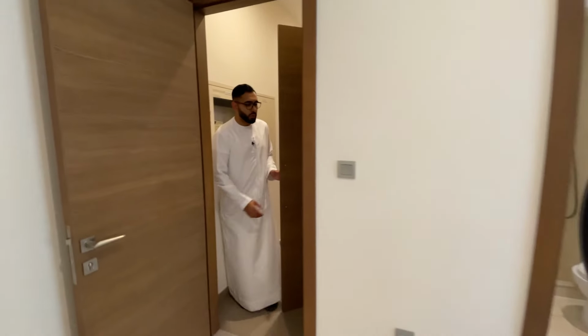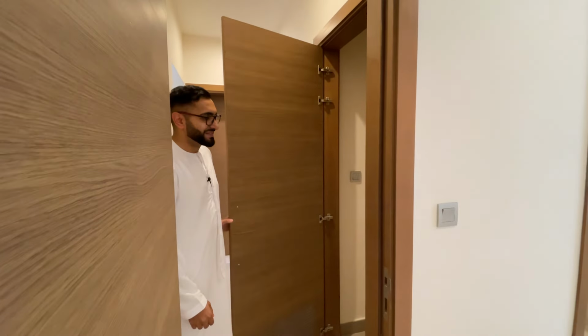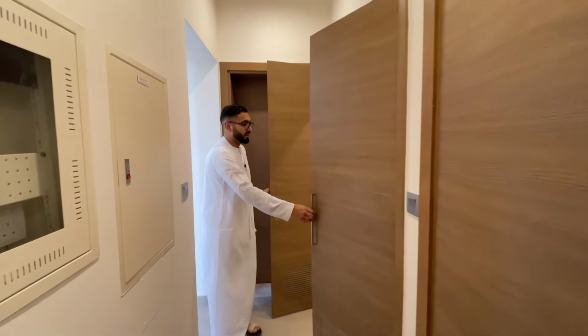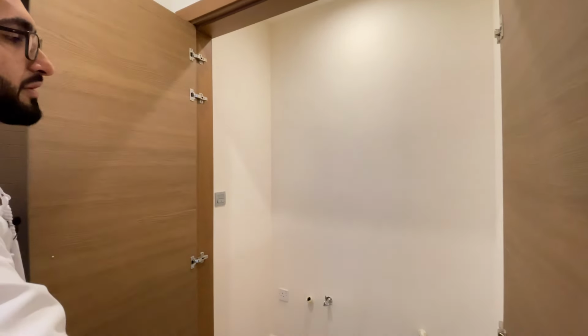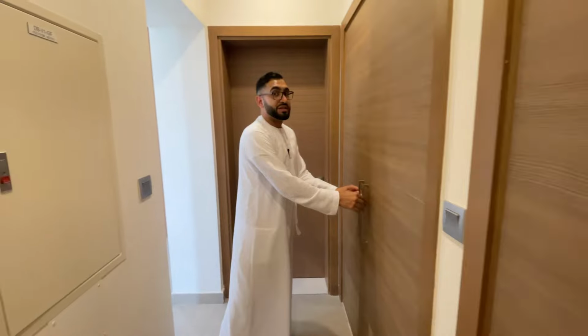Coming back into the hallway, you have the storage cupboard, and then a utility cupboard. I'll open the door as you get past. There you go. So a storage cupboard, and of course you can lay this out as you need. Dryer, washer, shelves. So it just tucks everything away until you need to use it.